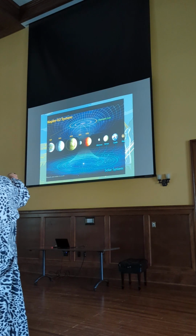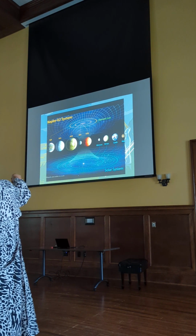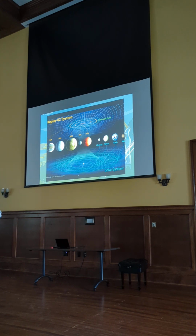Okay, so here we have the Kepler 62 system. And actually, this is showing a wormhole, which is something that you can read about. This idea in physics that space can actually fold, and then you can go from one place to another by folding the fabric of space.